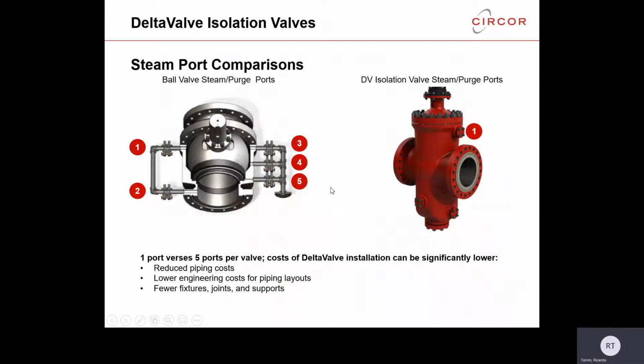Steam port comparisons. One of the nice things about the DeltaValve isolation valve is that it's one single pressure cavity. So as a result, you only need one steam port injection, and that pressurizes the entire body cavity. On ball and some wedge plugs, you have to have multiple steam port injections to ensure that the valve operates correctly. And this is one of the main components where there is an opportunity for cost savings, because this reduces the piping cost. It's lower engineering costs for the piping layouts and lower amount of fixtures, joints, and supports. And so this has the capability of providing some really nice savings for the refinery.